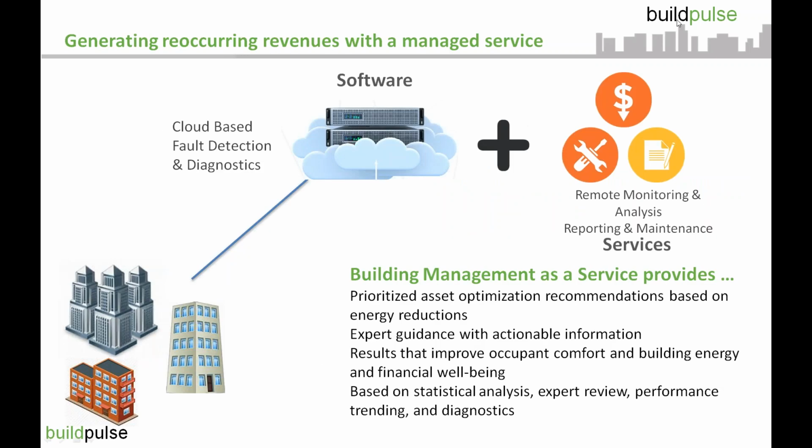So how does this work? Well, there's two elements of this. It's really a software platform combined with managed services, which is where you come in. We provide a cloud-based fault detection and diagnostics platform, which in turn can be used to drive, as I said, this managed service. That takes over the building energy management expertise that typically you might find on site, which no longer is available.